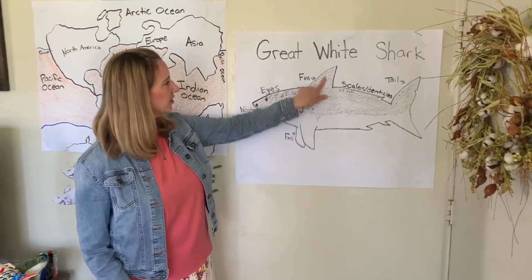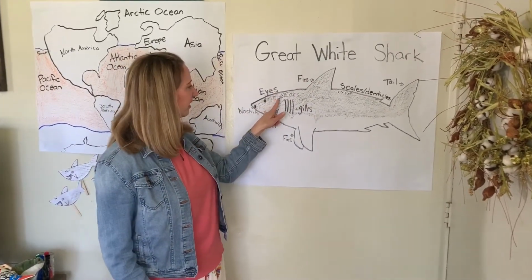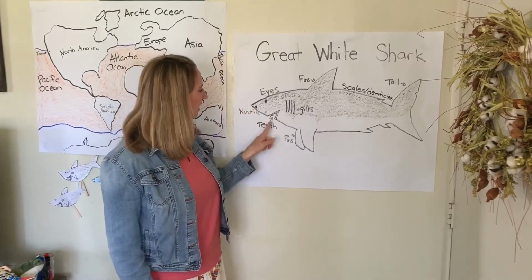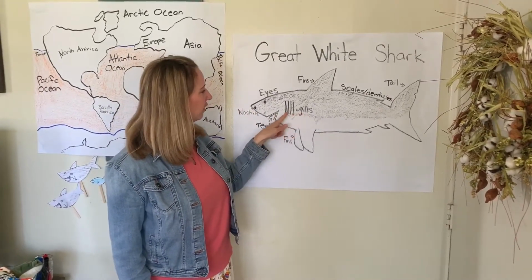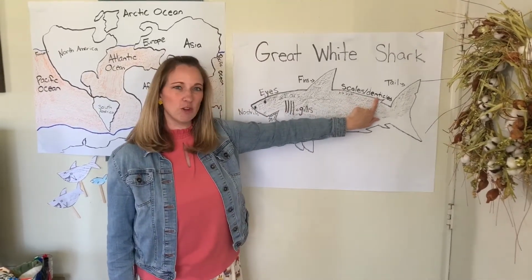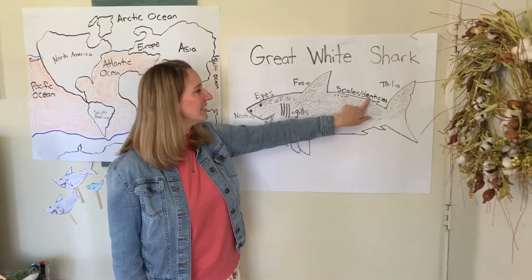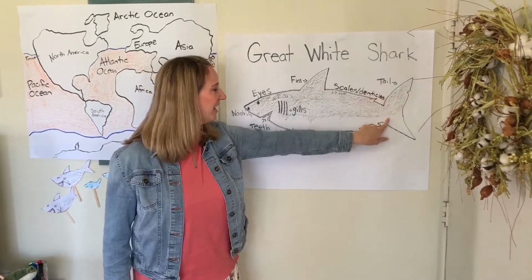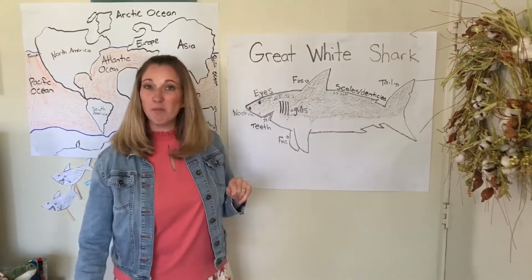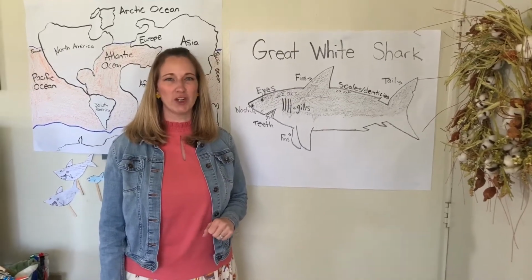Fins, there's one up here too. Eyes, 2 eyes. Ears, just like flat ear holes. Nostrils, teeth, gills, scales, which are also called denticles. So a shark has scales that are called denticles. A tail, and that's what we labeled so far. So now I'm going to give you more information so you can become an expert about great white sharks.